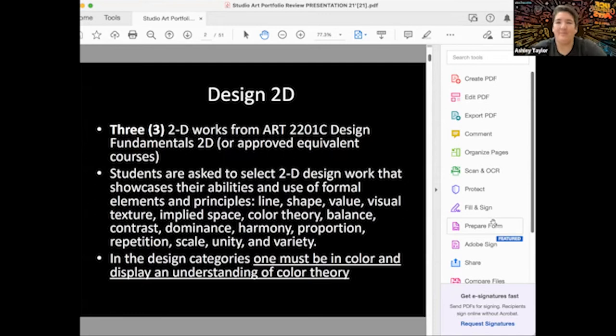Okay, all right. Hello everyone, my name is Ashley Taylor. I am a lecturer of design and printmaking here at the University of Central Florida. I'm going to be going over the design portion. So keep in mind, we have design 2D and design 3D when looking at these slides.